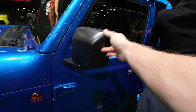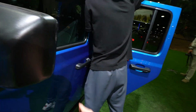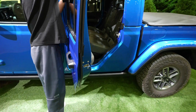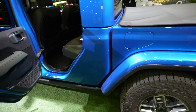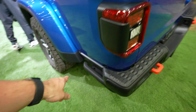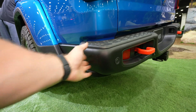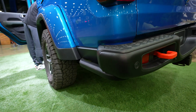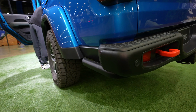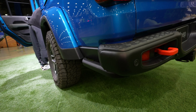Black mirror caps with blind spot monitoring. It looks like this guy also has the passive entry system, so as long as you have the key fob on you, you can lock and unlock the vehicle from the driver or passenger door. Coming around back, we have your capless fuel fill port. We have some rock sliders that protect the back portion of the bed and then the bumper, because with the Gladiator being a truck, you are going to have slightly worse departure angles than you would on a Jeep Wrangler.